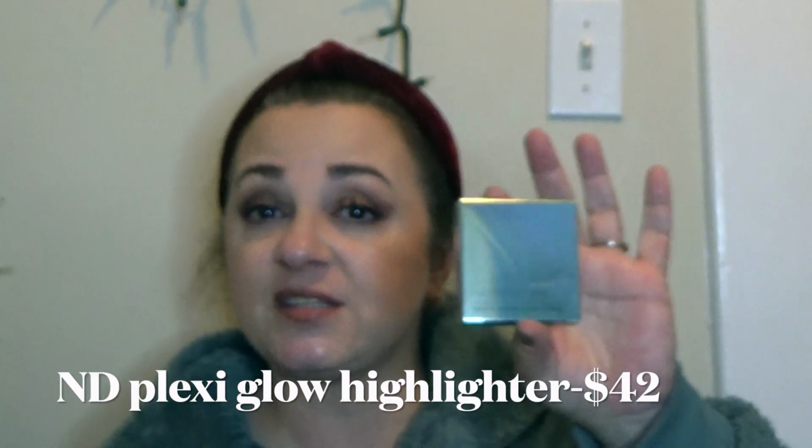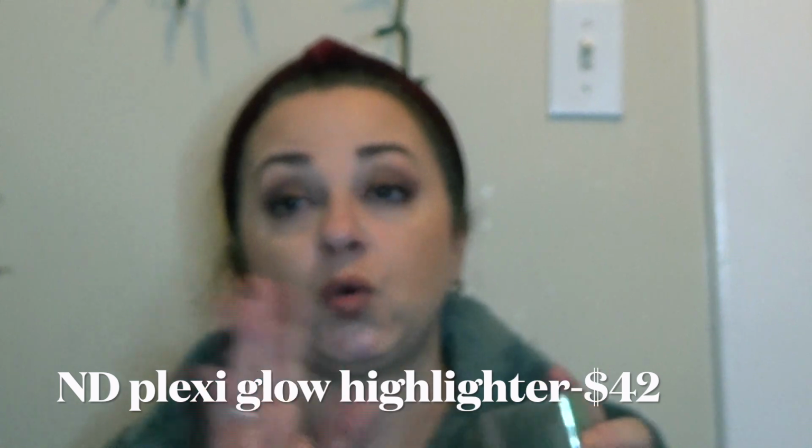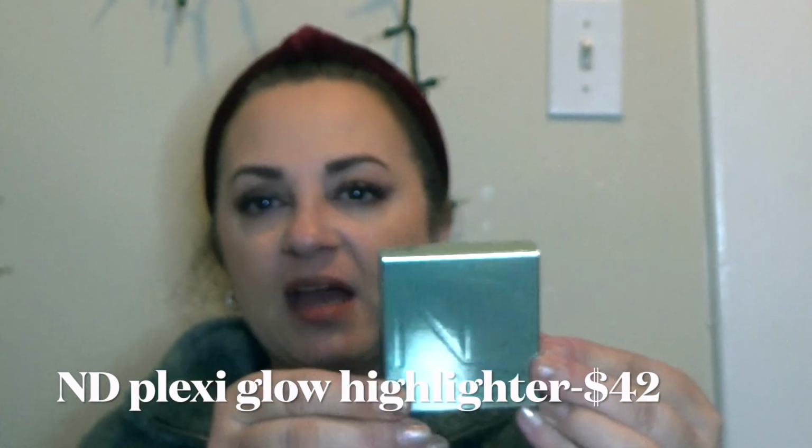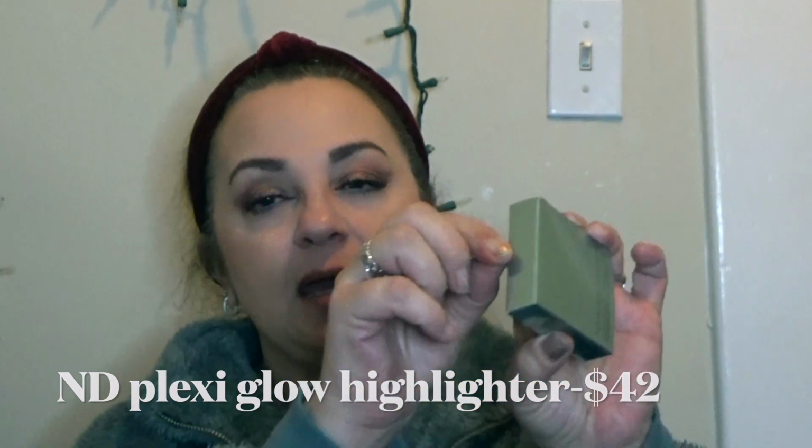Ooh, I like it. I'm just going to keep saying, ooh. It's Natasha Denona Pastel Pixie Glow Highlighter. I have a lot of Natasha Denona palettes, and I don't own any of her single highlighters or blushes or bronzers, so I'm kind of excited about this. The blue packaging here is very pretty. I think that this is called Light Affected.